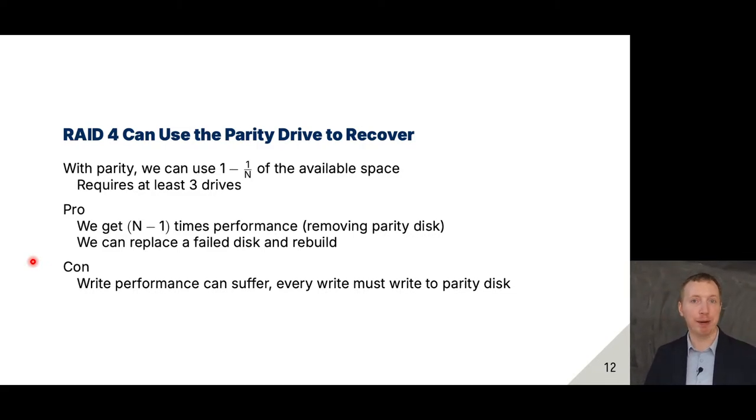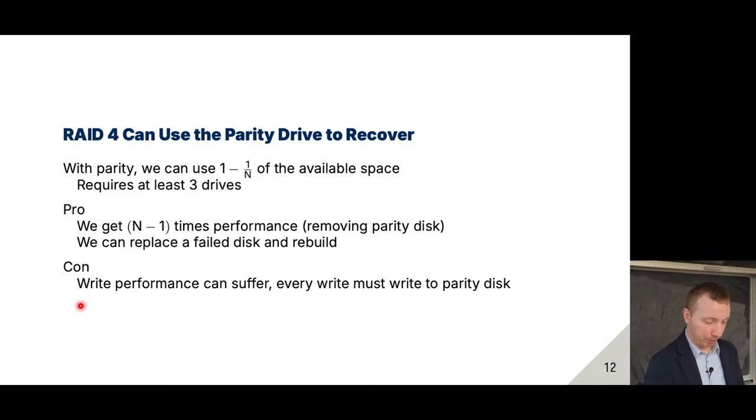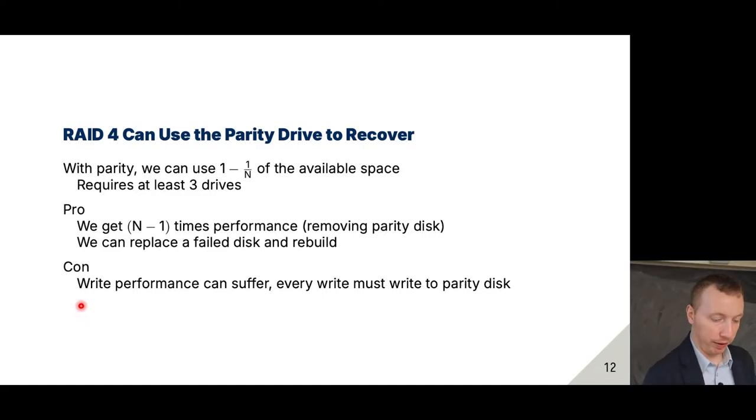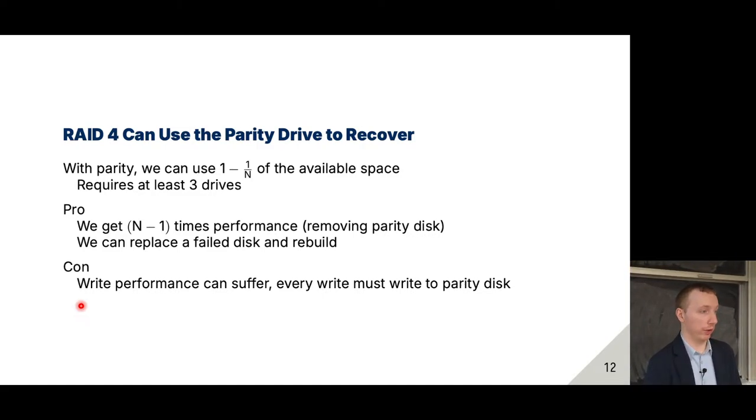I get to the store and buy another one and just have it recalculate it, so I don't actually lose any data. But the big con here is that write performance suffers because everything's concentrated on that parity disk, which is why it's no longer used.